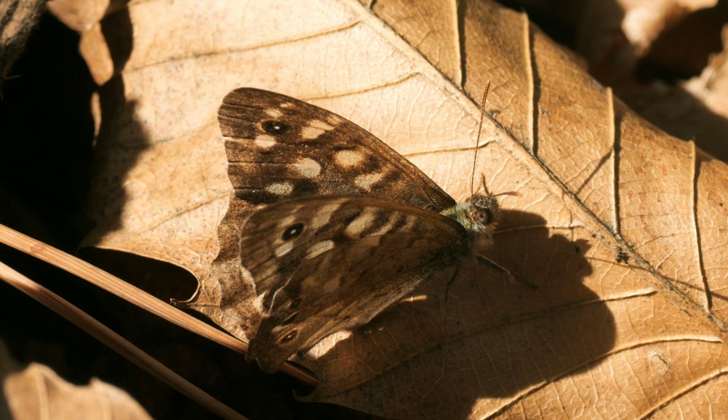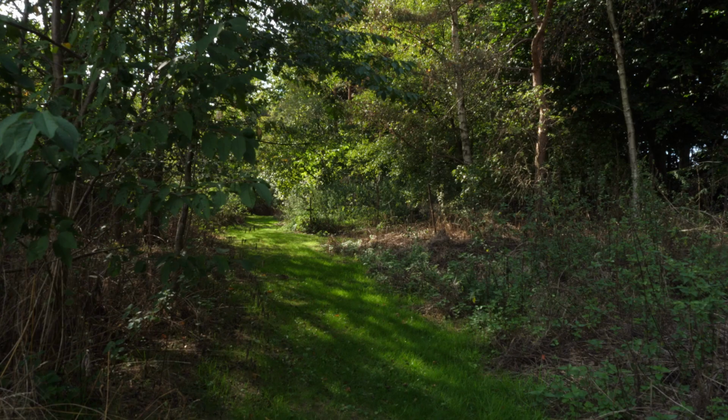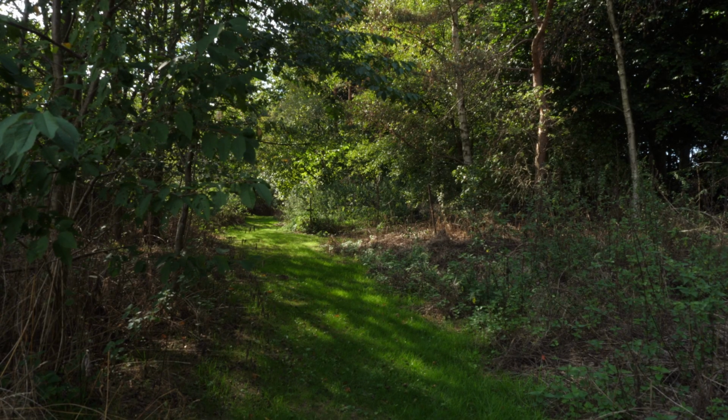Well, that's the end of my hour. I've just cut through the woods and seen a speckled wood in the clearing, classic species for that sort of habitat. I can hear some crickets chirping away to my left. My time's up, but it's been productive. I've had a nice productive hour.